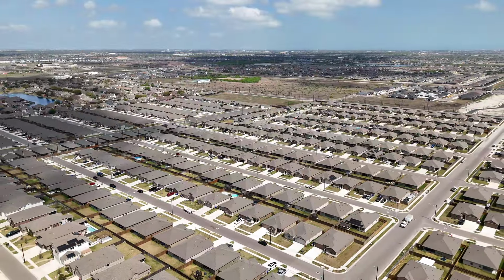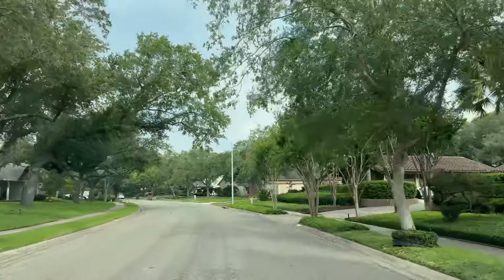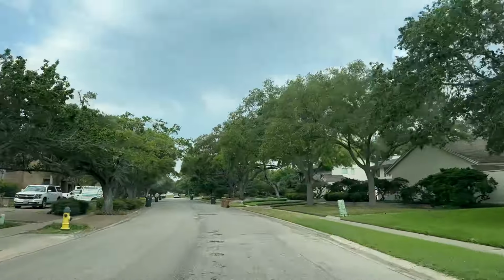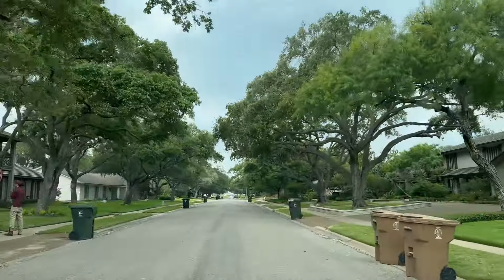Anyways, the landscaping is another thing that adds to the curb appeal. Instead of the tiny trees, the bare dirt lawns, and just the fresh sod, you're going to see established lawns, flowering shrubs, and trees that actually tower over the homes in these communities. People have lived here long enough to invest in the homes, and you can definitely tell.